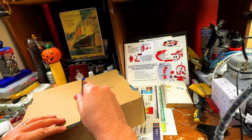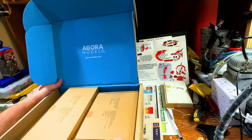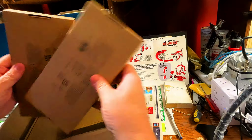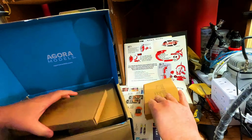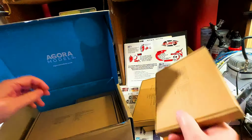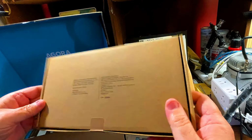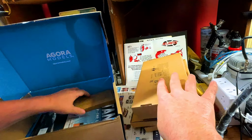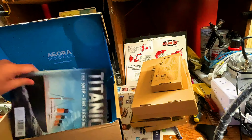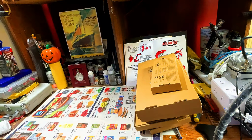Alright, let's open it up. And this is by AGORA Models. Alright, let's take a quick look at what we got. We've got issue 73, 74, 71, 70, let's see, that looks like 69, and finally we have 72. And that's everything that's in the box. So let's put the box aside so we can check everything out.